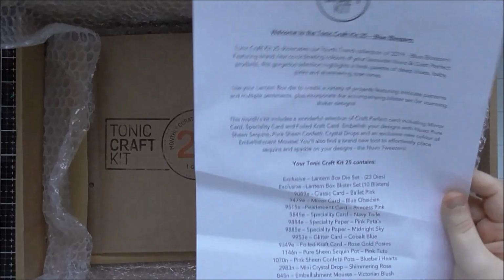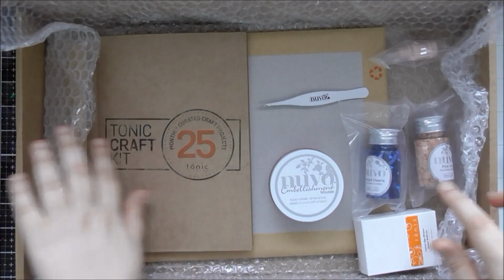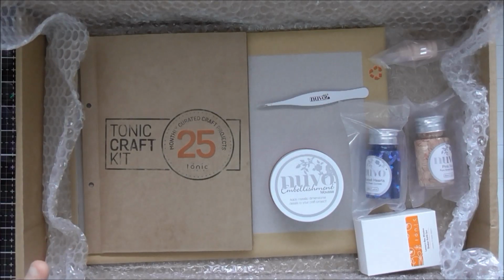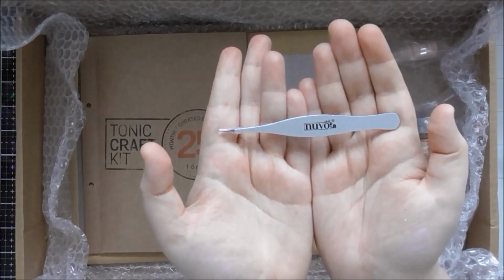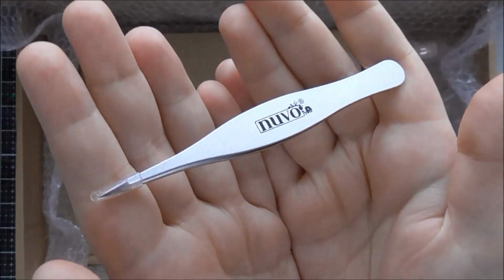So I have the piece of paper this month so I can tell you the names of the cardstock and everything. And there are two exclusives, and I'm not sure about these, but these are definitely not on the market at the moment. They might become available at some point, but these are totally exclusive at the moment.